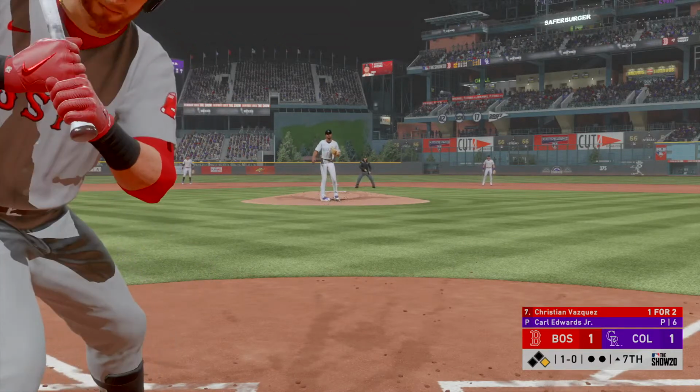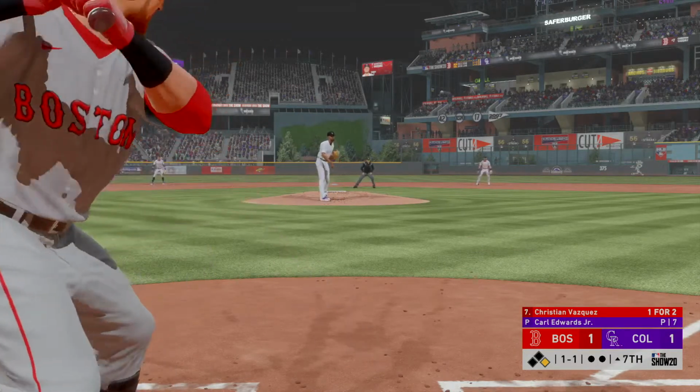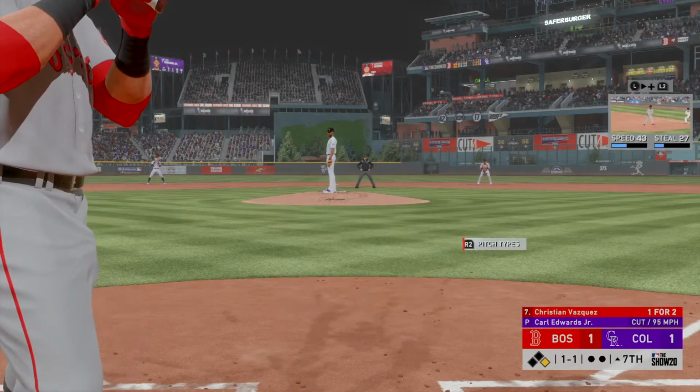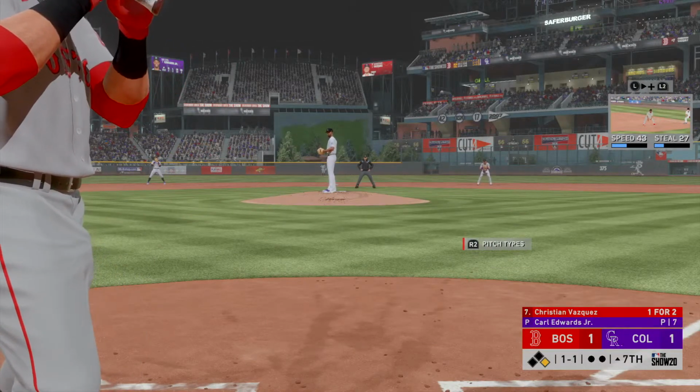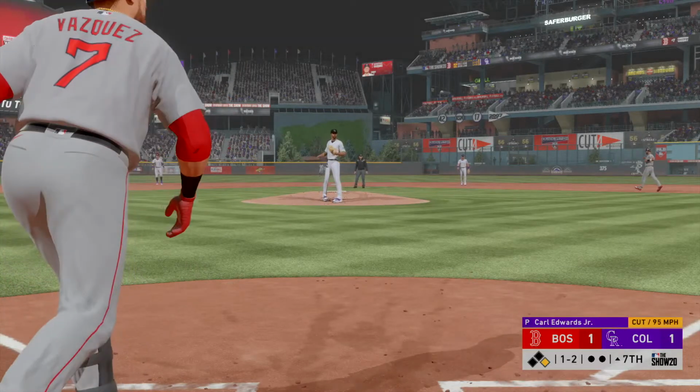Christian Vasquez stands in for the 3rd time now as he takes a look at a ball. It's 1-0. Hey, curveball that kind of backed up on him right there. Might have popped out of his hand just a little bit earlier than he intended. 1-2 now as that one's fouled off.